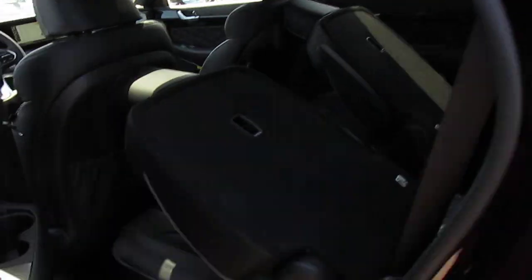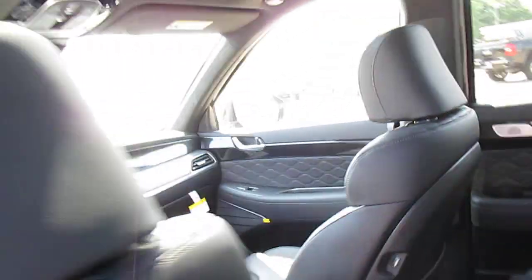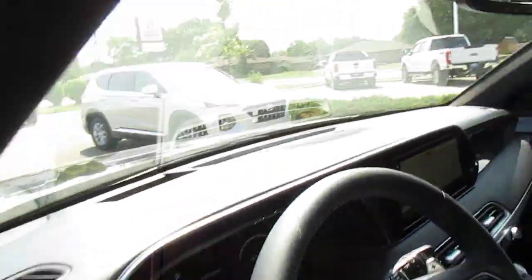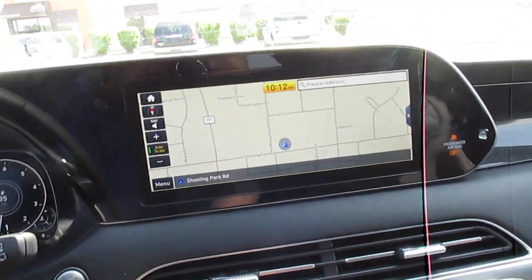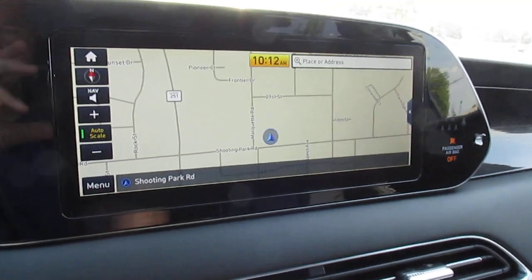And let me go get these second row seats back up. There we go. Let's go back in the front seat here. I'll show you the front dash area here. Nice big ultra wide screen there. Looks really cool.